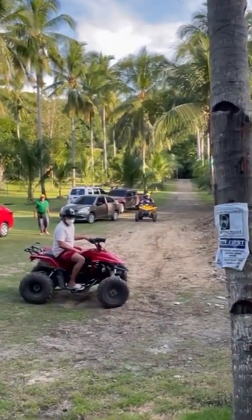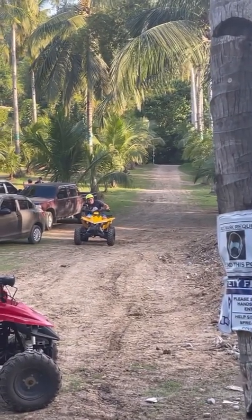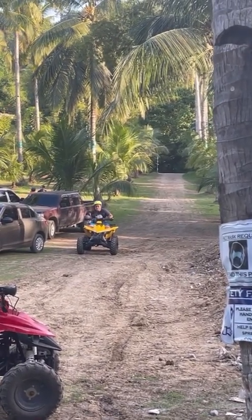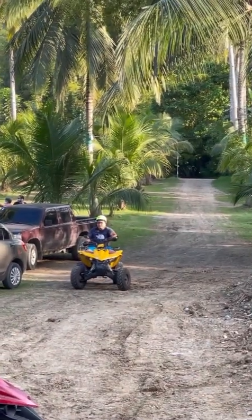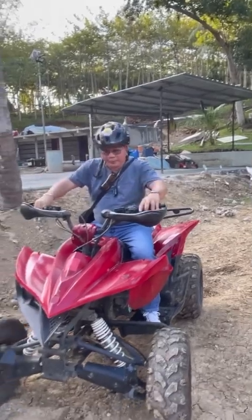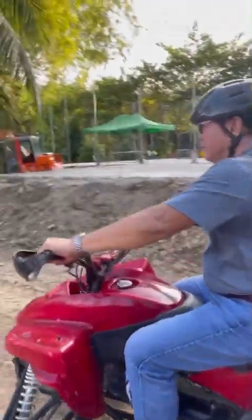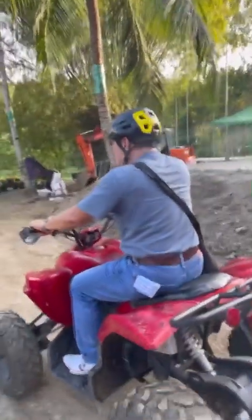Let's go! Diba, yan na naman si Konsehal, naning kamot na po siya. But this time, din ni photo op. Kimo drive na git siya sa ATV. Let's go, Konsehal, kaya mo yan.